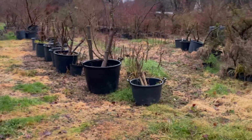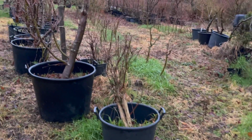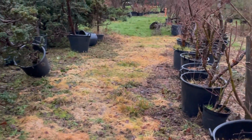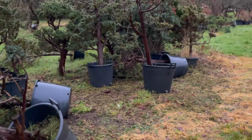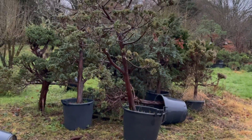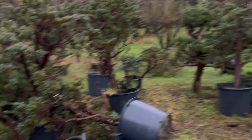You must be wondering why there is yellow grass here. We do spray some of the grass to kill the weeds, so we do control the grass in this fashion. We do use some herbicide, but not a lot. These are the great big squamata junipers.